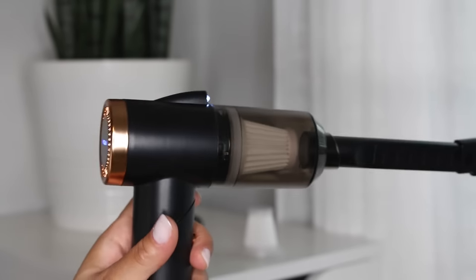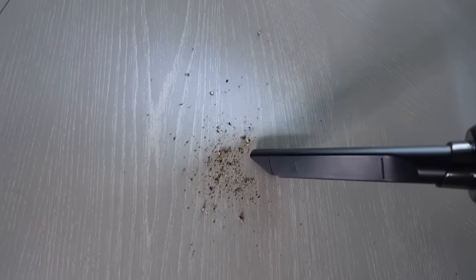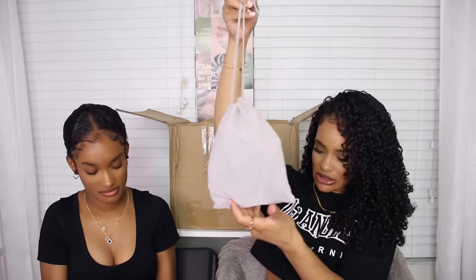And they have this one in white too. I think white and another color. I almost got the white, but I just decided to get the black, and I like the gold details on it. Put it in your little bag with all your accessories and your charger cord. Put it in your glove or your center compartment, and you're good to go.